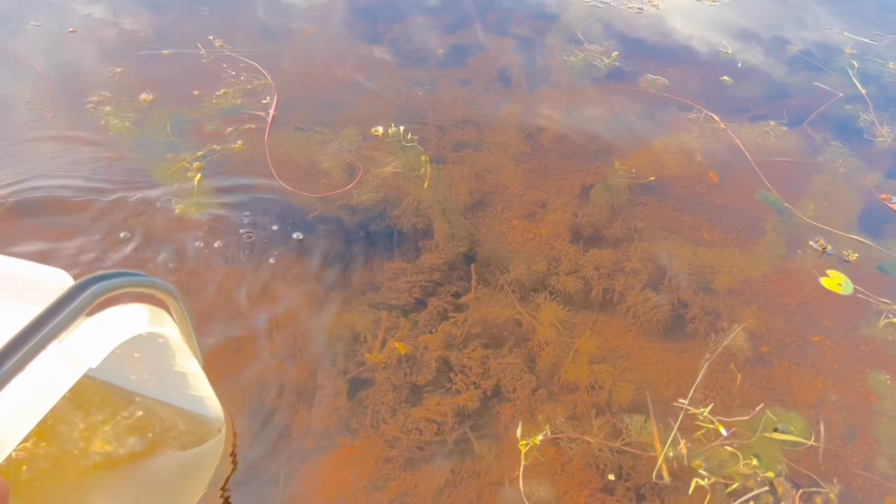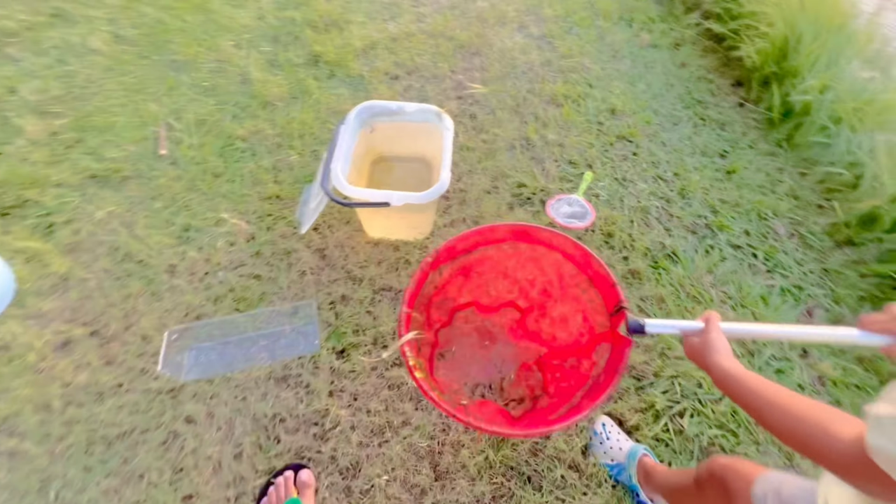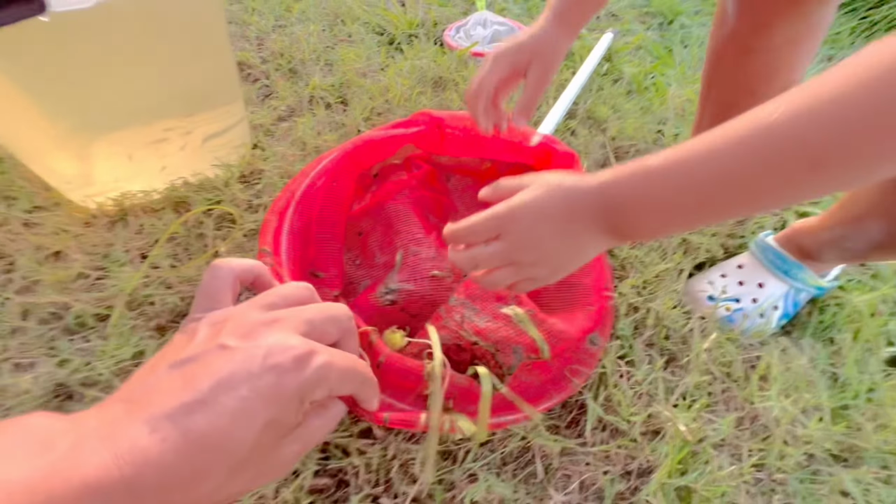Whoa. How about you come here, this side? Oh. What is that in it? Did you catch some fishy? Yeah. Can I see the fishy? Okay, you can see it. Is it in there? Yes, it is. Can you take the net out? Yeah, I see it too. Fishy. Let's go put it in the water. Oh, sorry, let's go put it in the bucket. Put it in the big bucket.